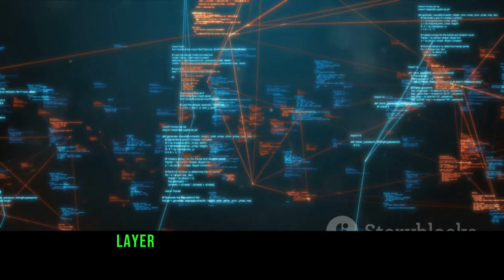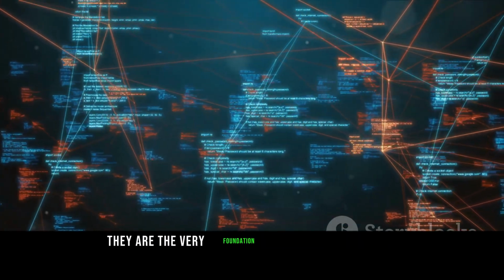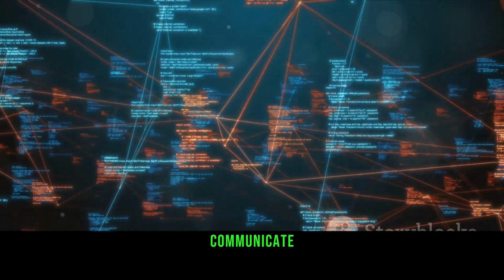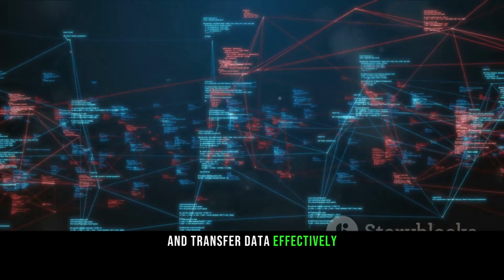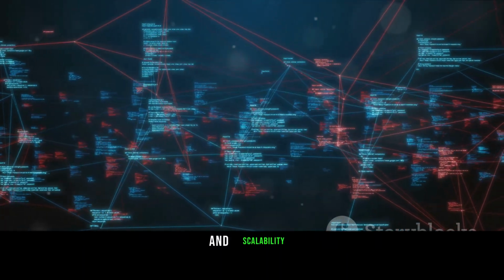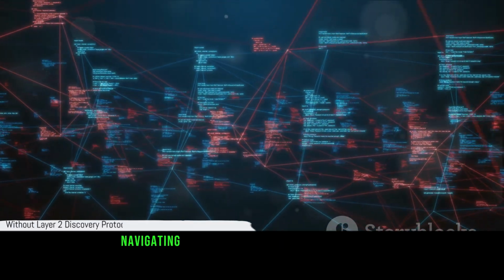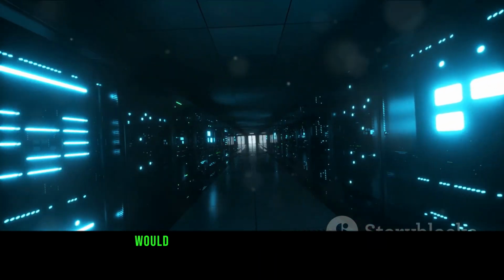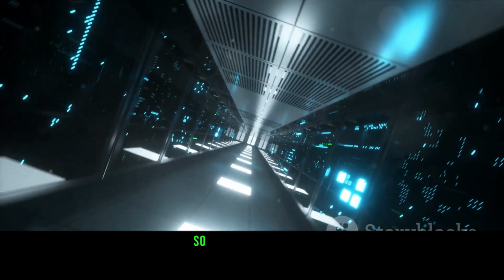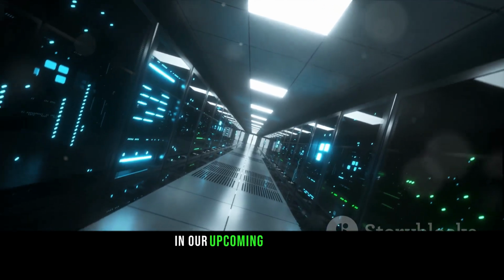So, you see, Layer 2 discovery protocols and EtherChannel are not just buzzwords. They are the very foundation of modern networking, enabling devices to discover each other, communicate, and transfer data effectively. They are the driving force behind a network's performance, reliability, and scalability. Without Layer 2 discovery protocols and EtherChannel, navigating the intricacies of modern networks would be akin to exploring a dense forest without a compass or a map. So let's delve deeper into this exciting world of networking in our upcoming discussions.